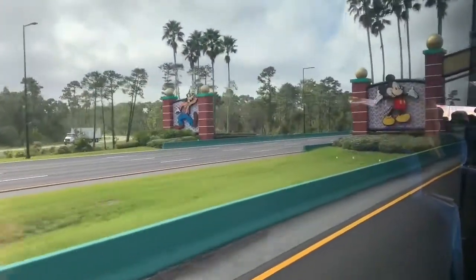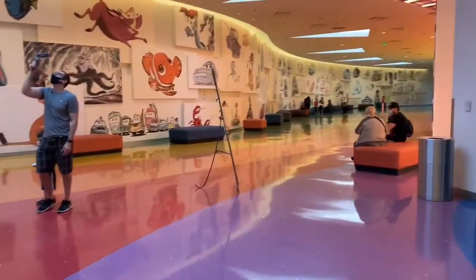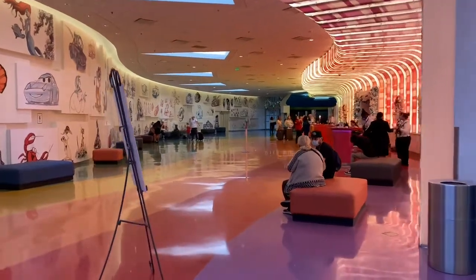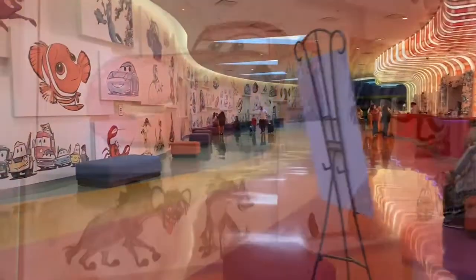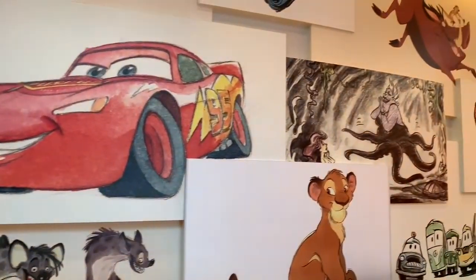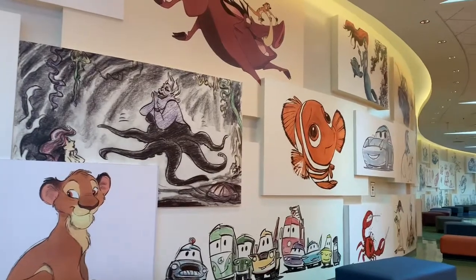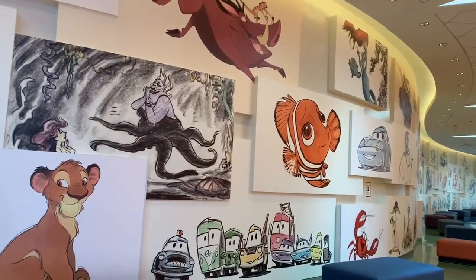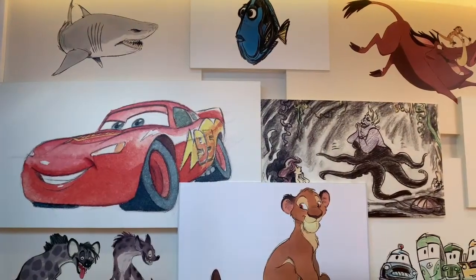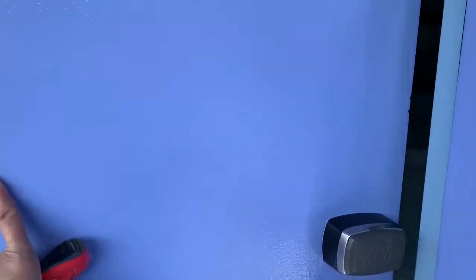And here's the entrance to Magic Kingdom. Guys, we are going to check in. This is the lobby. Right here, look at the beautiful detail inside here in Disney Art of Animation, guys. I love it. You see Nemo, you see Cars, you see Lightning McQueen, they're all there.